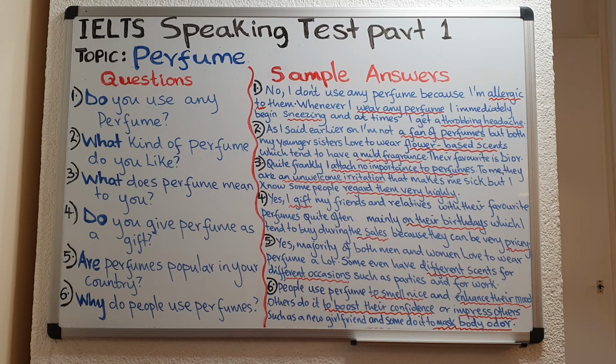That is a complex sentence. It has more than 2 linking words and verbs. And then the last sentence, their favorite is Dior. That is a simple sentence. It has only one verb, and that is. Okay? Another example, sample answer 3. Quite frankly, I attach no importance to perfumes. That is a simple sentence. To me, they are an unwelcome irritation that makes me sick, but I know some people regard them very highly. That is a complex sentence.